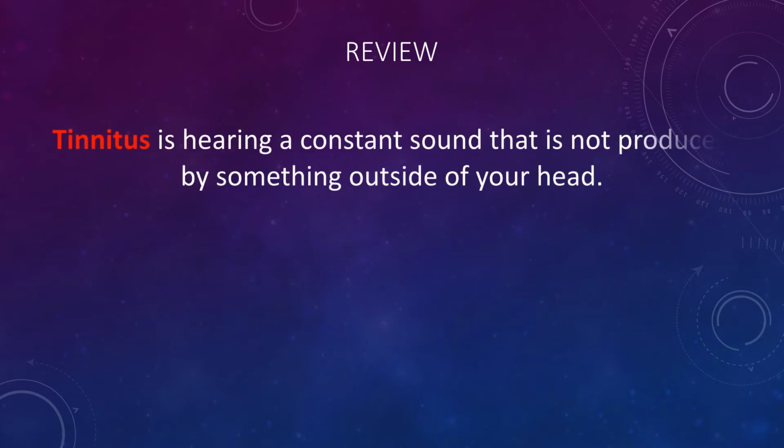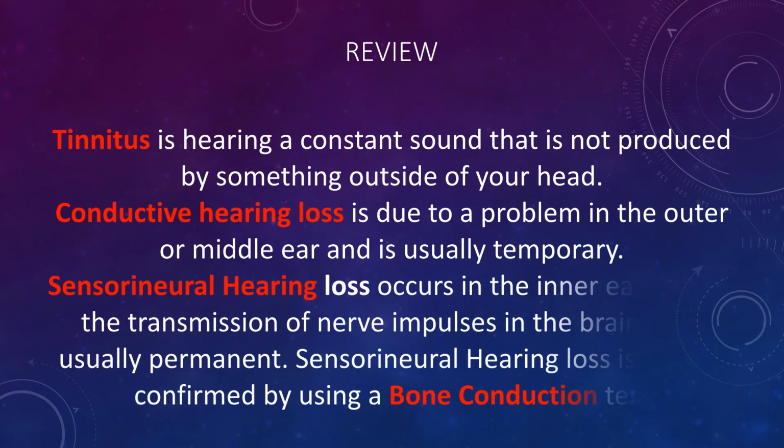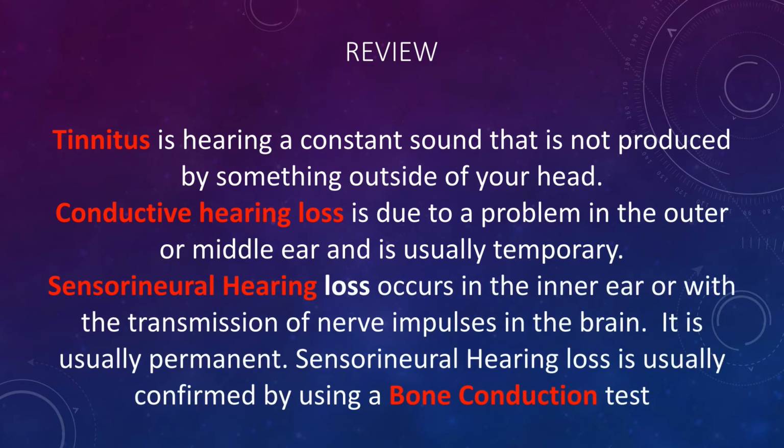Tinnitus is hearing a constant sound that is not produced by something outside of your head. Conductive hearing loss is due to a problem in the outer or middle ear and is usually temporary. Sensorineural hearing loss occurs in the inner ear or with the transmission of nerve impulses to the brain. It is usually permanent. Sensorineural hearing loss is usually confirmed by using a bone conduction test.